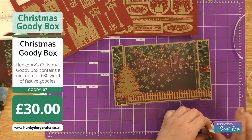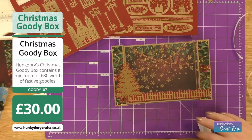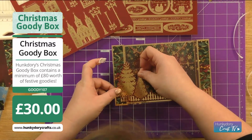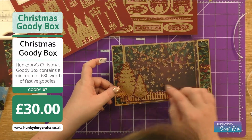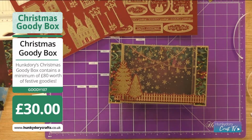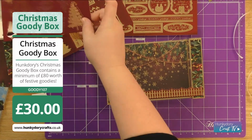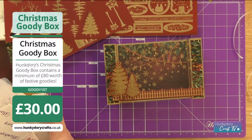Build up a couple of these Christmas trees. Sorry, you're going to tell me it's like 1:30 or something, aren't you? Well, the clock in here hasn't gone back since the clock went back. So I did look at it before and go, oh my goodness, I've been here for ages.